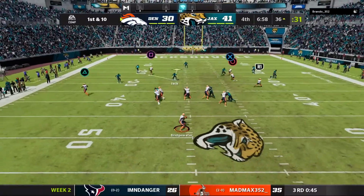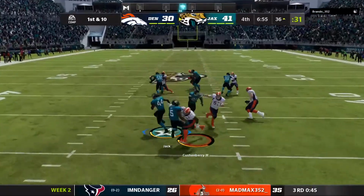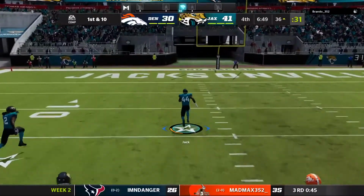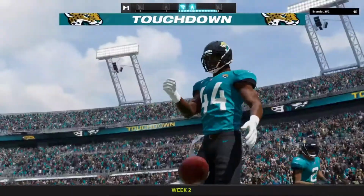First down, Bridgewater. Oh, and Bridgewater intercepted for the 3rd time. Picked off by the linebacker, Miles Jack. Look at this, middle of the field, a breakaway. And he will take this one home.